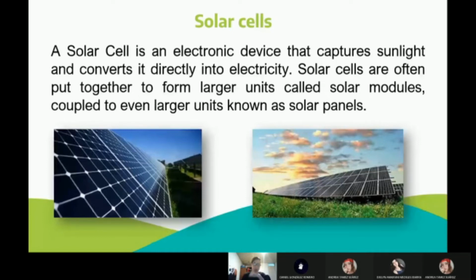Well, the solar cell. A solar cell is an electronic device that captures the sunlight and converts it directly into electricity. The solar cells are often put together to form large units called solar modules, coupled to even larger units known as solar panels.